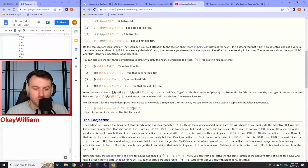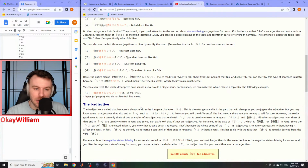We can even treat the whole descriptive noun clause as we would a single noun. For instance, we can make the whole clause a topic in the following sentence. Sakana ga suki janai type wa.